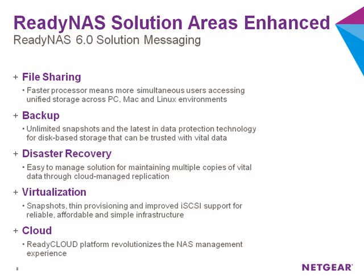Also want to highlight that all of the new ReadyNAS boxes are built to perform in virtualized environments. That means that they are iSCSI compatible, or they support iSCSI. It means that they even have some advanced functionality in the realm of thin provisioning, and certainly carry the certifications for VMware vSphere and Microsoft Hyper-V.